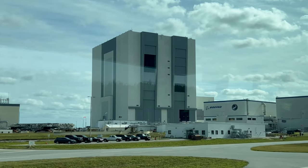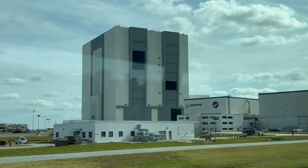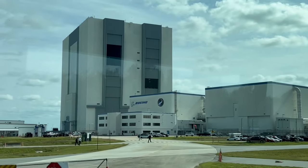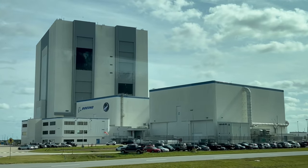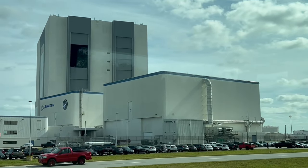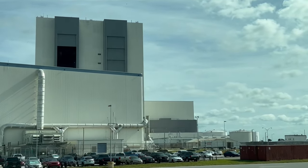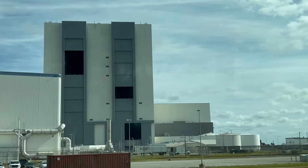First thing I did right when I got there was jump on the bus tour, which is where we are right now. It's not really a bus tour, they say it is, but it's really just transportation out to the Saturn V complex. I have some random clips from the day, starting there at the Saturn V complex, that I wanted to show you.